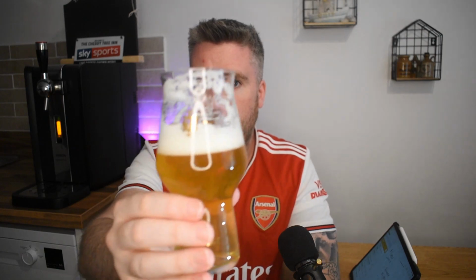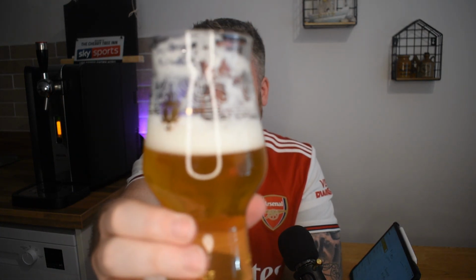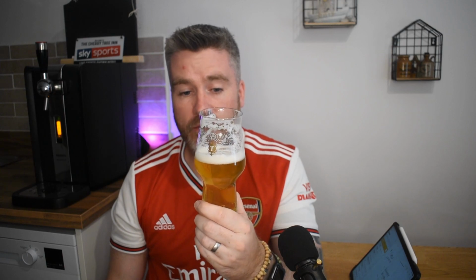And I always think if you look at the lacing on the glass, that gives you a good idea. Pour yourself a can of lager or whatever it is, put it in a glass, I don't think you'll have lacing like that. That's what you get from draft beer. But that, ladies and gentlemen, is a really nice IPA, really enjoyable, and I couldn't recommend it more.